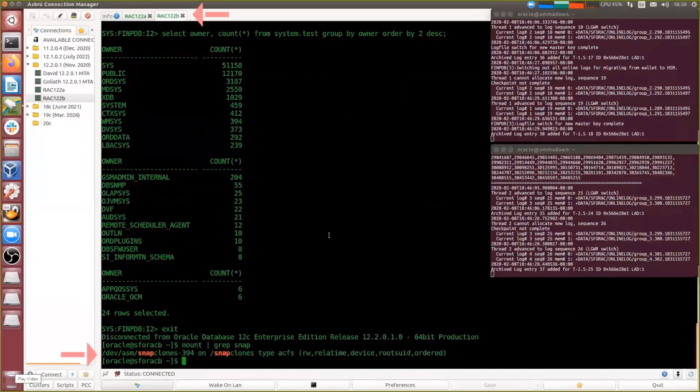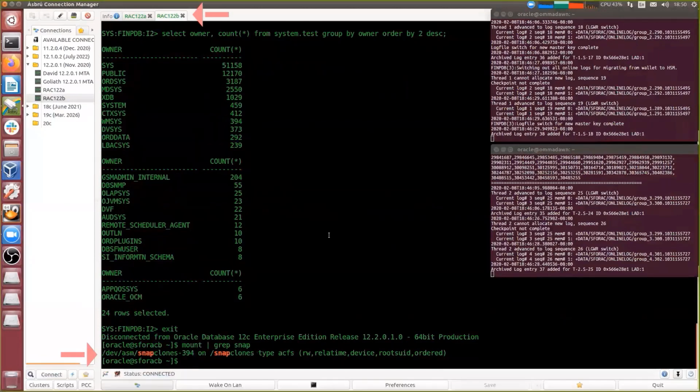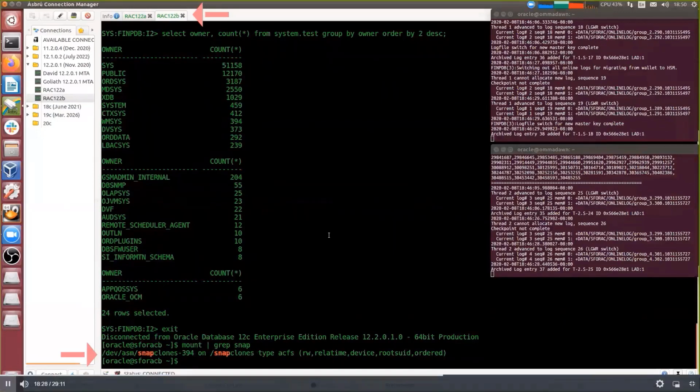Okay, I believe the next part is that we will create snap clones. For snap clones, we need an ACFS file system, which I created earlier. The mount point is called snap clones, to make it obvious. And that's the file system that we will be using for snap clones. Now, when you do snap clones, the source database of those snap clones needs to be in read-only mode. You cannot copy from your production database, because you cannot put your production database in read-only mode.